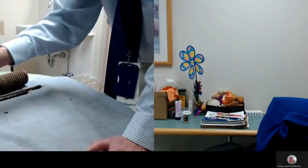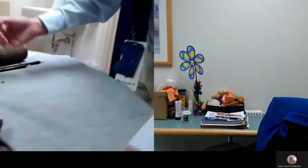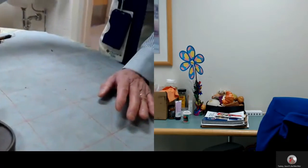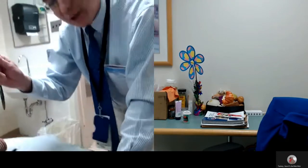So I'm just going to use the water and cheat a little bit, and then just write onto the paper. Okay, so for people who are interested in learning Chinese calligraphy, it is recommended to preferably start by writing in the regular style.